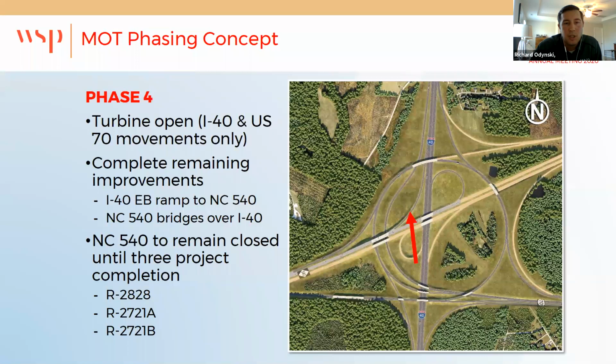So it's really only the I-40 and US 70 existing ramp movements, but they were essentially placed in the final location here. And that basically just freed up the last ramp construction we had that was, again, in conflict with the existing loop, and finish up any of the other NC 540 mainline work in preparation for the other projects being completed as well. But basically the turbine will stay in this temporary pattern with just I-40 and US 70 until all of those projects are complete. And it's basically ready to go with its final pattern.